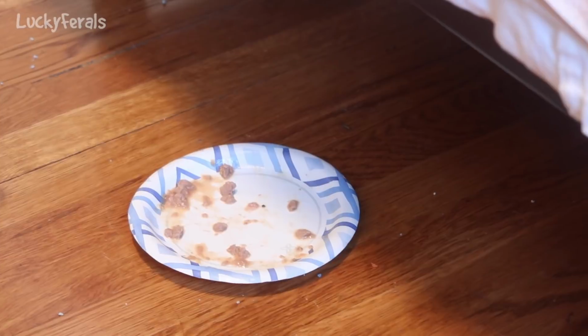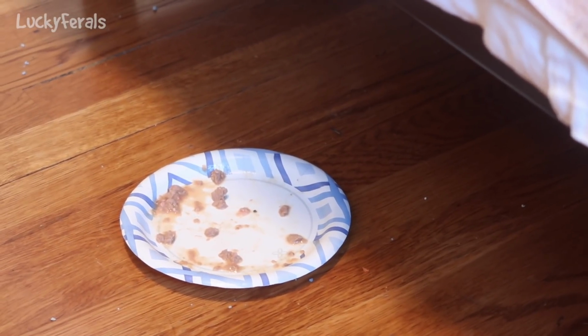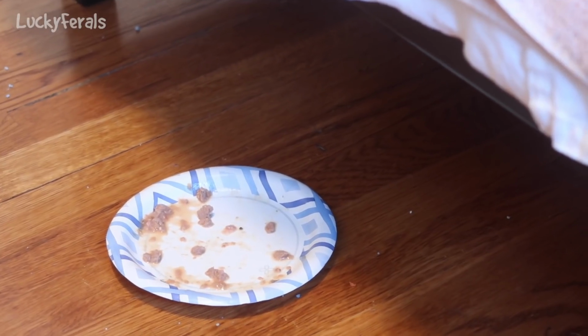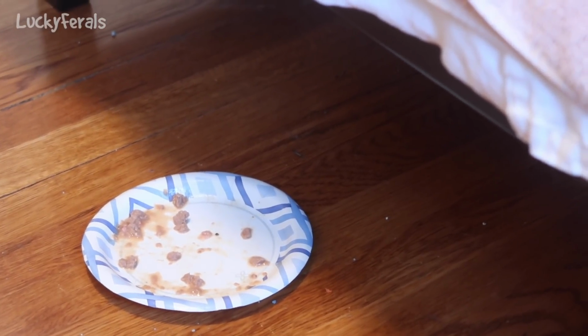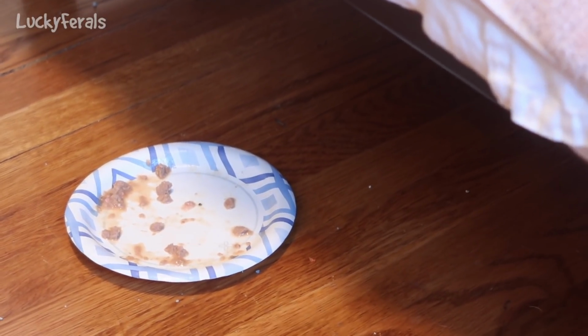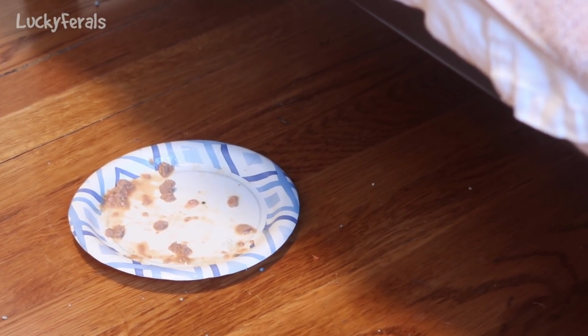So Ditto finished his food, yay. And the way that this medicine works is that it will paralyze the worms that are in him, and he'll be able to pass them. And that would be good, but I don't know if he has any. If he doesn't have any, it's not harmful for him.